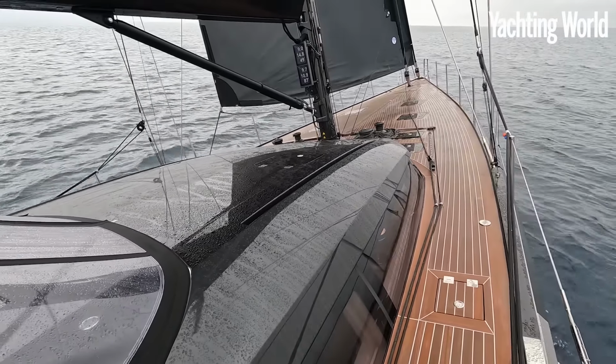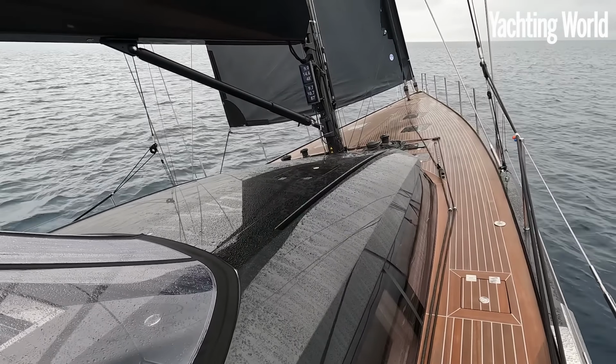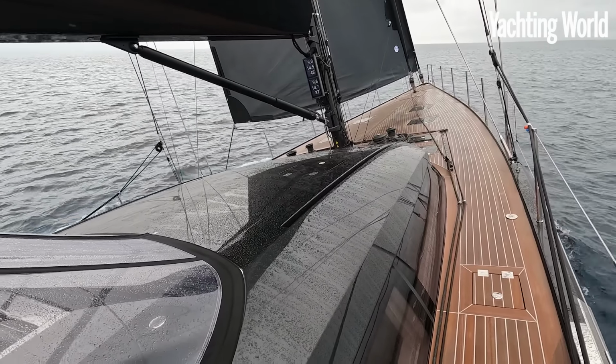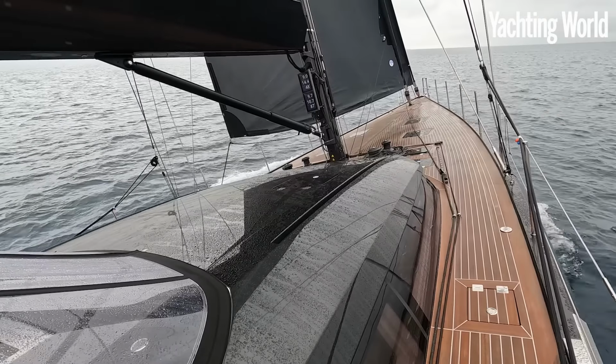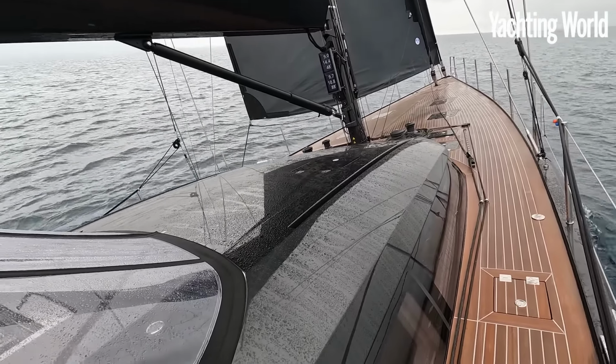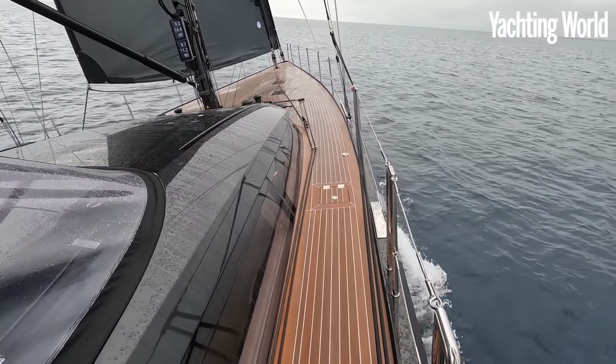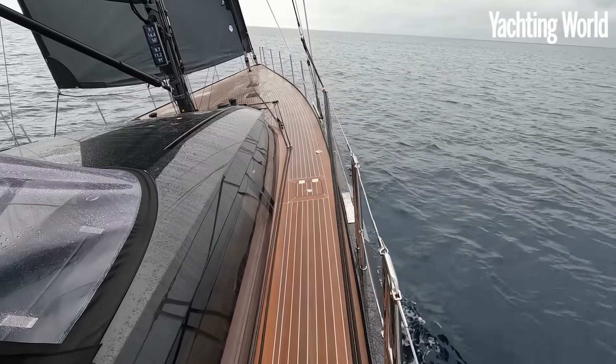This crew had worked on the 76 before this 78, so that was built by the Veneto group before Solaris took over the yard about 3 years ago, and now they laminate the bulkheads in, and I'm told it makes a big difference in terms of the stiffness of the boat.